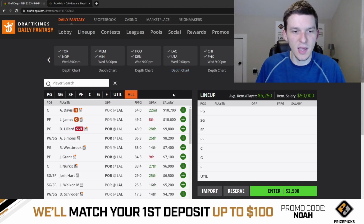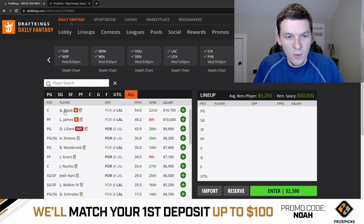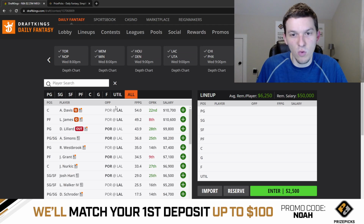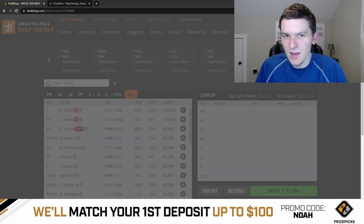So for the Lakers today, pretty easy to cover this team. I think Anthony Davis, LeBron James, if you're going to consider anyone on the Lakers, it's going to be one of those 2 guys. When they're both healthy, neither one of them looks super appealing, just because they are priced kind of to where they should be. LeBron is 10.6, AD's 10.7. Not in love with either one on this slate.